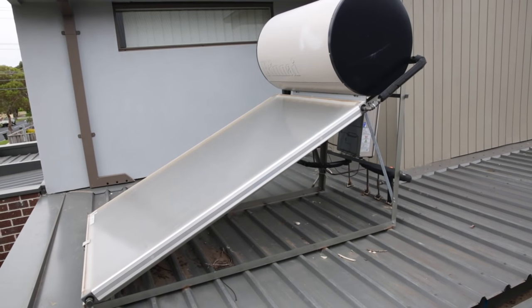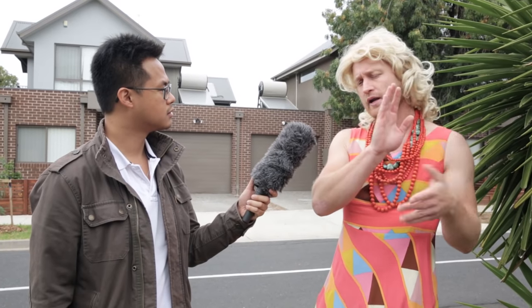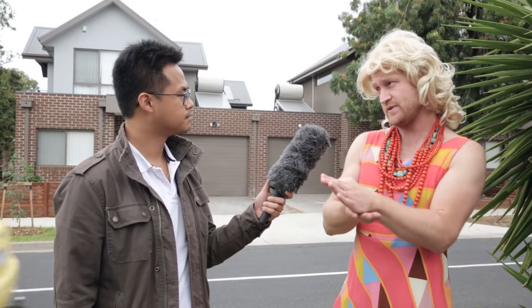So when you were installing the system, did you encounter any challenges? Yeah, so we had to make sure that it was north-facing and that the panels weren't blocked from the sun by any overshadowing trees or buildings. And we had to make sure that it was set at a specific angle.